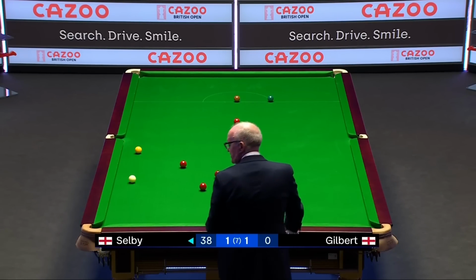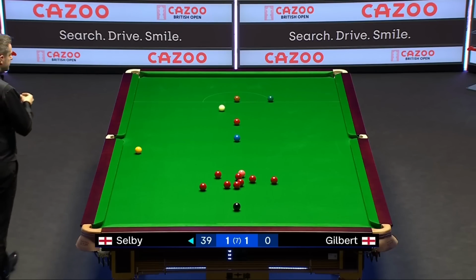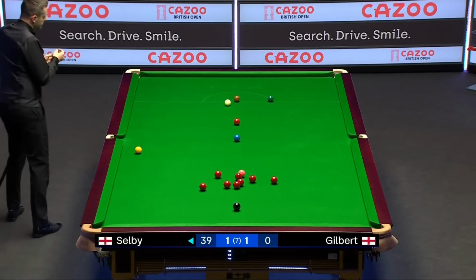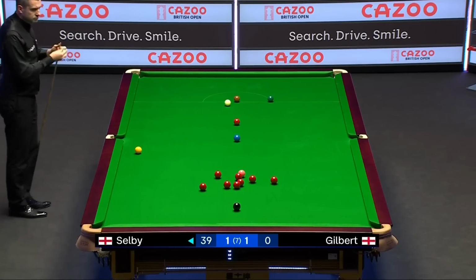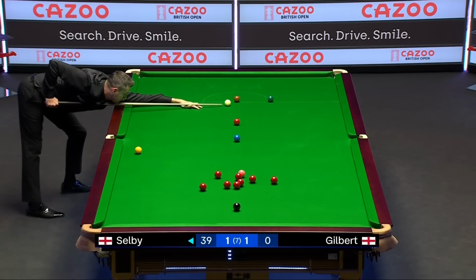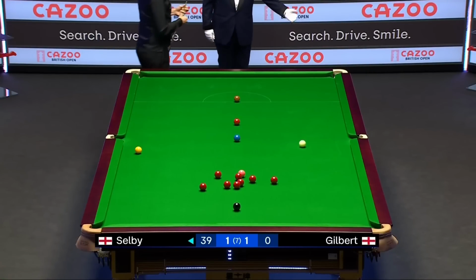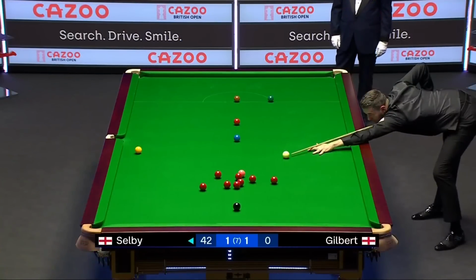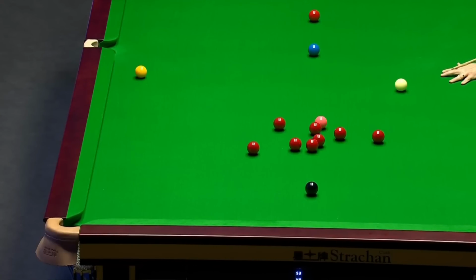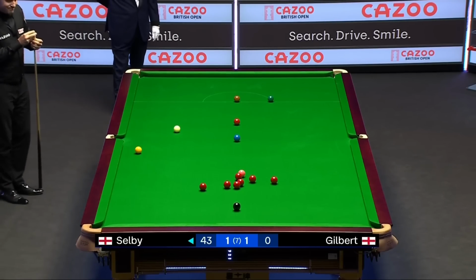This time he played on 2 reds there. 38. Red into the bottom right corner, but he's always on this red into the right centre. May go up for even a green or brown here. 39. 42. 43. He's had to work hard in this break so far, but he's got himself in a good position now.